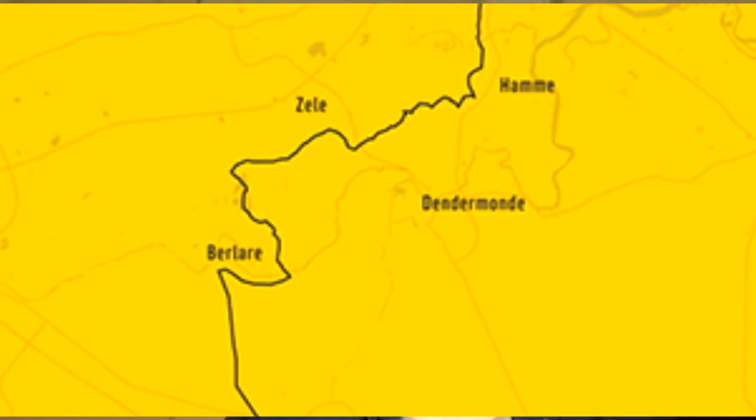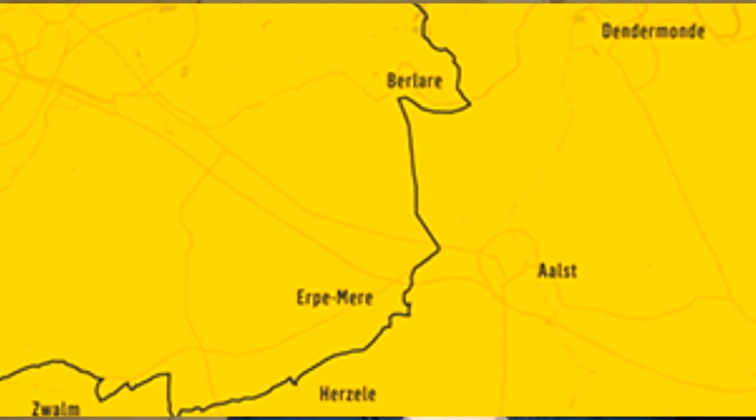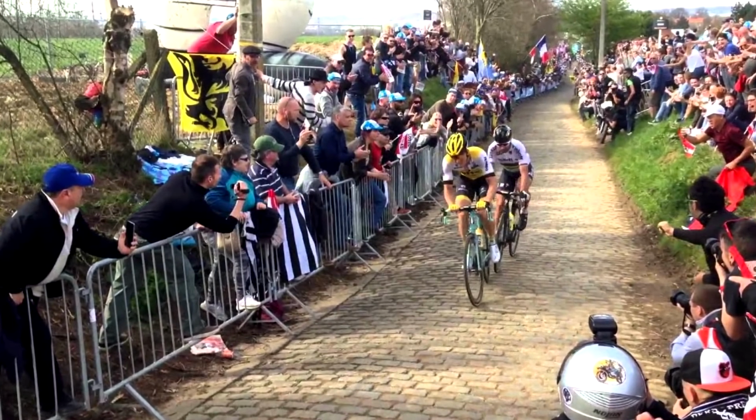That will come at 168 kilometers to go after 100 kilometers of racing. After that, the cobbles will begin. And one of the iconic climbs of this race, the Oude Quaremont, will come with 136k to go at exactly the halfway point. That's when the real gateway to the race begins.